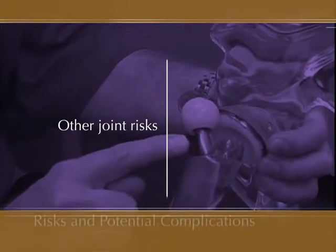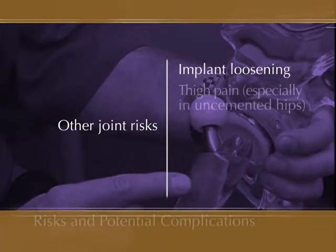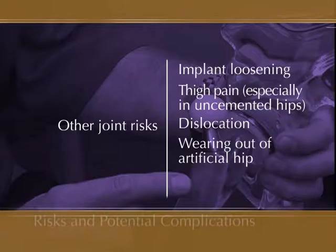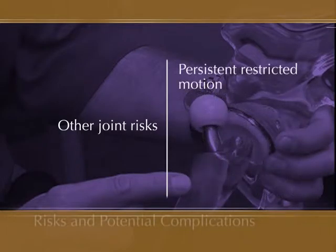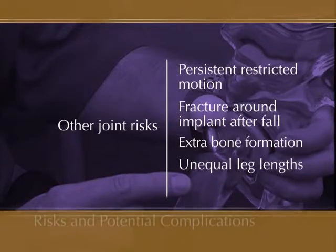Although infrequent, these problems can occur and include implant loosening, thigh pain, especially in uncemented hips, dislocation, breaking or wearing out of the implant itself, reaction of the body to particles wearing off the implant, persistent restriction of motion, fracture around the implant following a fall, formation of extra bone around the artificial hip, unequal leg lengths.